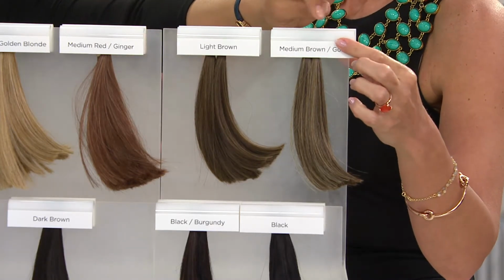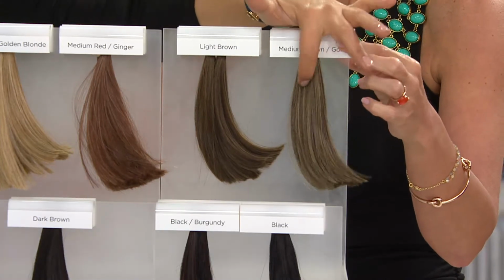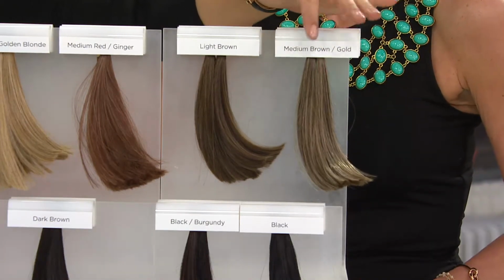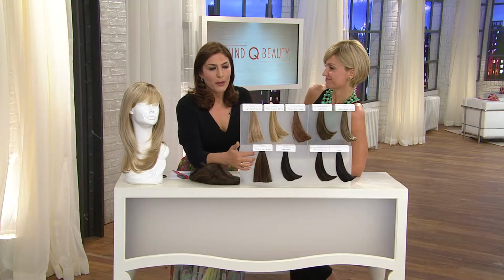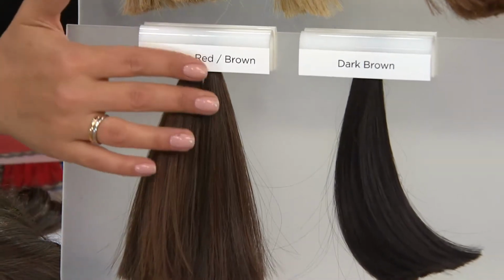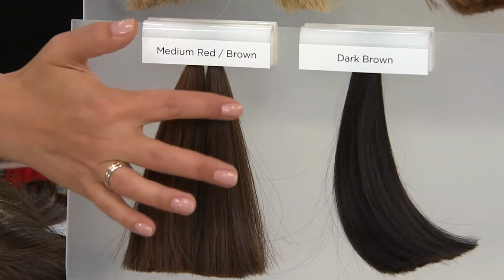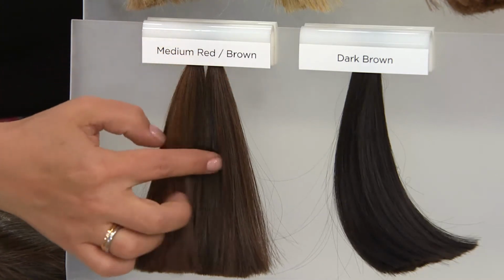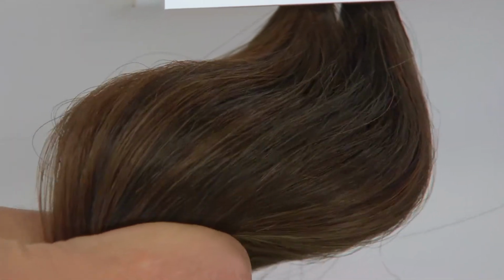And then medium brown with gold. You have this medium brown color with all of these golden highlights in it. So really a lot of different tonalities there. At the base, we move to the medium red brown, and actually that's the color that I'll demonstrate. You look at these colors, and what I want to point out is that even though this looks like a medium red brown, each one of these pieces has 7 to 11 different shades in it, and that's why it makes it so believable to the eye.